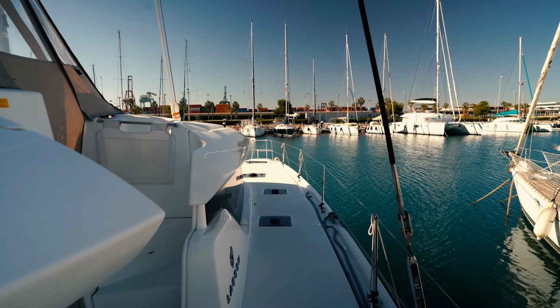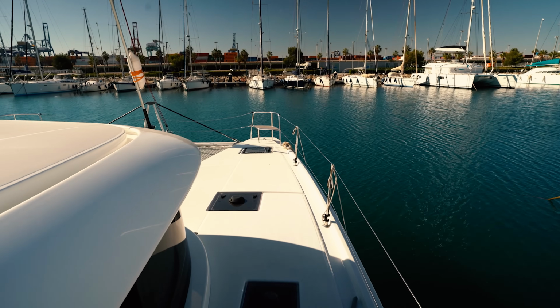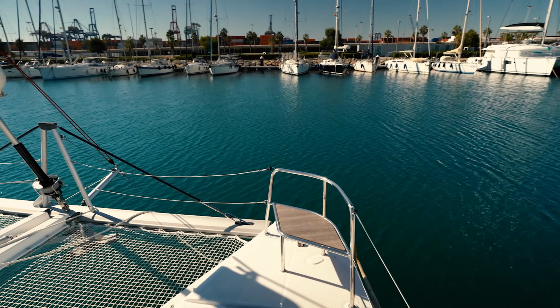The first time we entered the Lagoon 46, we were immediately impressed by its volume, as we had a Lagoon 42 in the past and were very much used to it. What a difference 4 feet can make on a catamaran's volume.